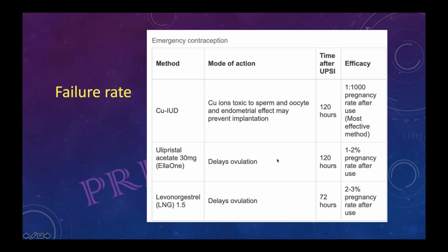Okay, so this table also all of you have to remember. This is from strategy. So, in sum-up again: copper IUCD, you already know, has two effects, being toxic to sperm and ovum, and also an anti-implantation effect. So it is quite effective. You can give it for 120 days. Now you can see what the rate is.